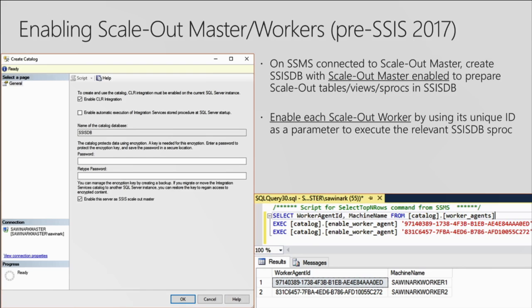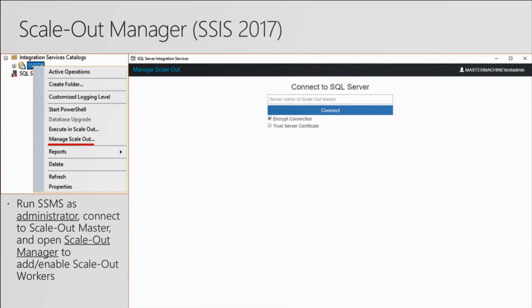Another step that's a bit tedious before 2017 is that when you want to enable the Scale-Out worker, you have to execute a stored procedure in SSISDB, which is enable worker agent. And you have to use the worker agent's ID for each worker in SSMS connected to the Scale-Out master to do that. So it's a bit complicated. So let's see how we improve it with the Scale-Out Manager. So the way you do it, you connect SSMS to the master.